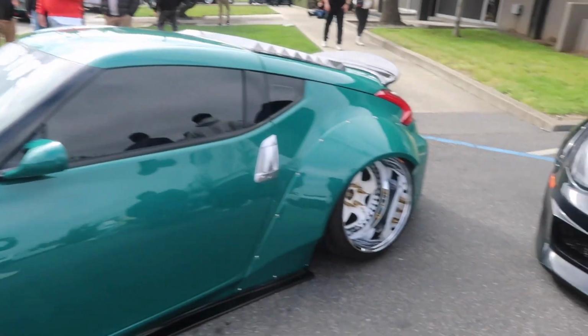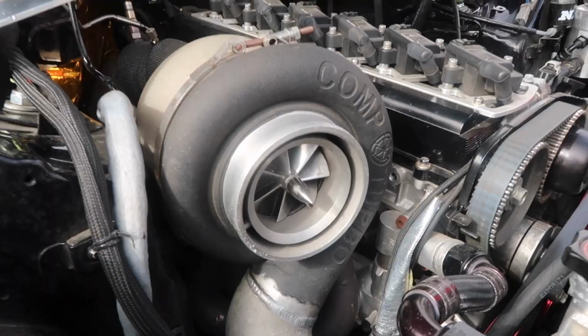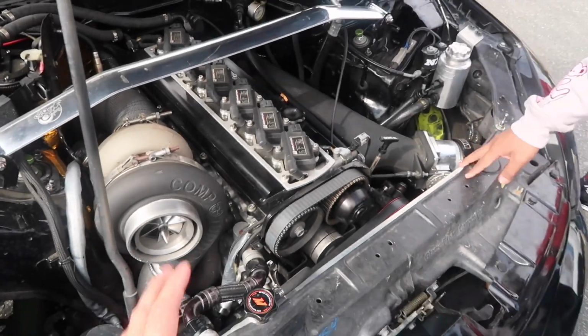Wide body and everything. We saw this car last time at the car meet, but I did not check the hood. Fair warning, Johnny's hit. This is the stock engine. Let's talk, bro. Nothing done to it? From factory.